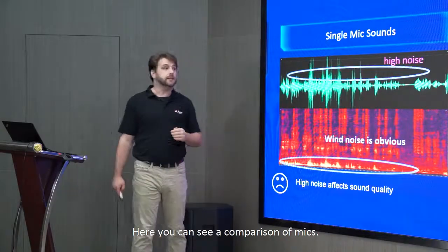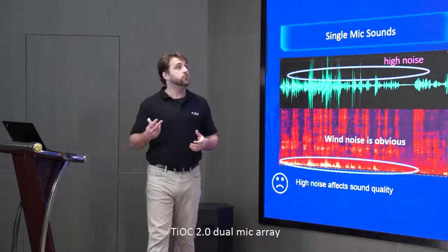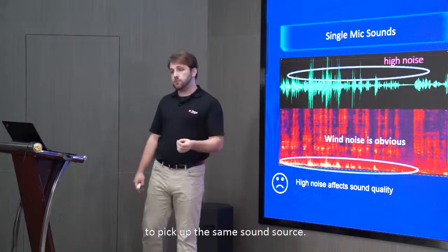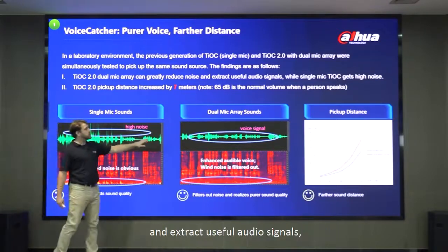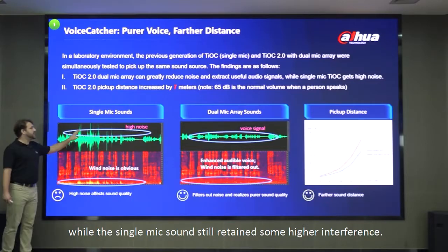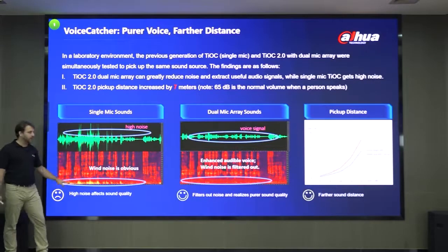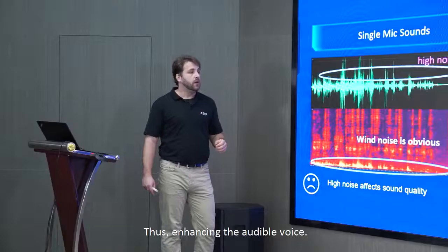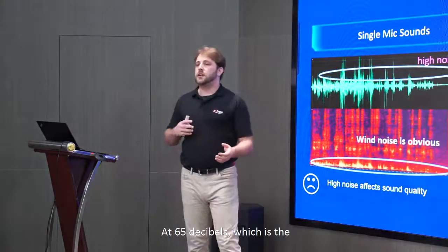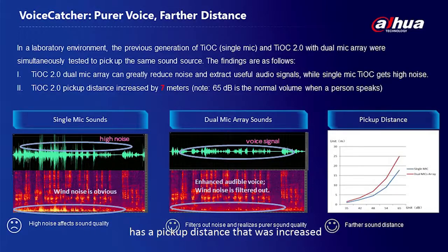Here you can see a comparison of mics. In a laboratory setting, we compared the older generation TiOC single mic with the TiOC 2.0 dual mic array to pick up the same sound source. We found that the TiOC 2.0 dual mic array can greatly reduce noise and extract useful audio signals, while the single mic sound still retained some higher interference. If you look here, you can see the wind noise. But thanks to the voice catcher technology, the wind noise has been filtered out, thus enhancing the audible voice. At 65 decibels, which is the volume of the average human speaking voice, we've noticed that the TiOC 2.0 has a pickup distance that was increased by 7 meters.